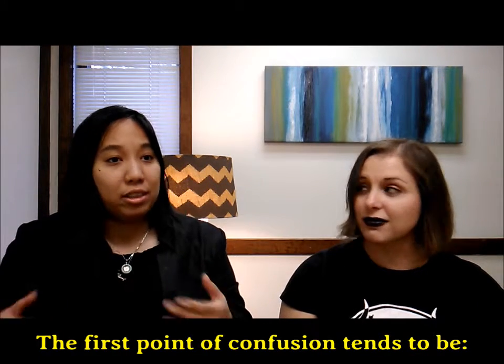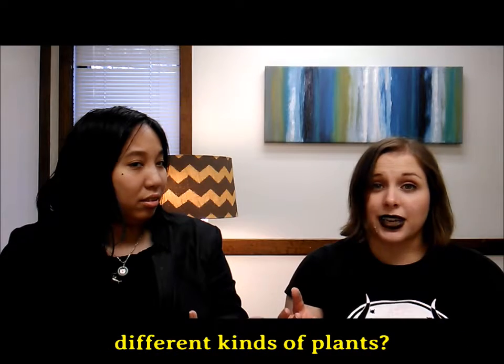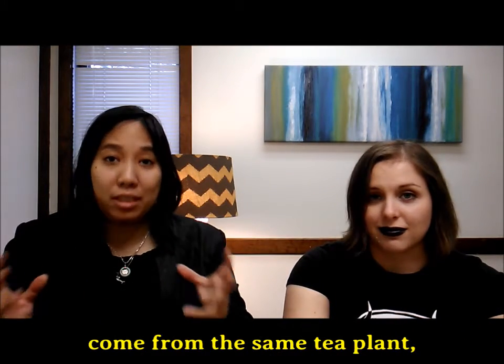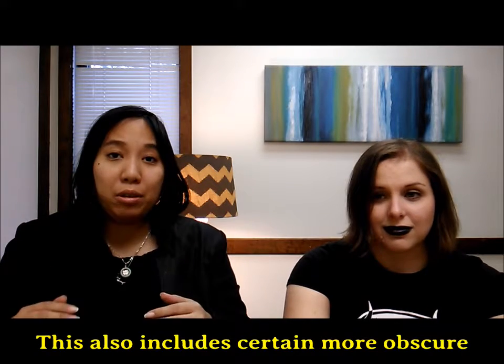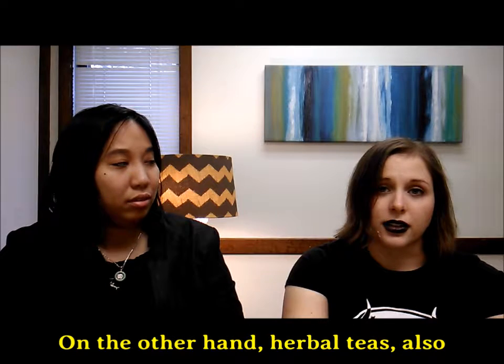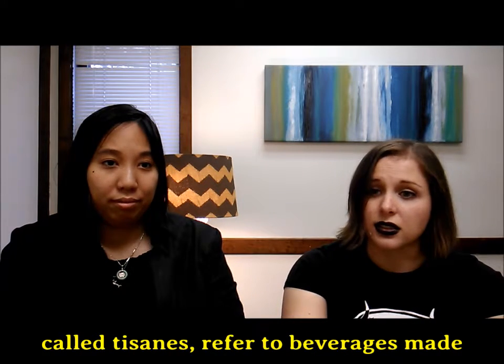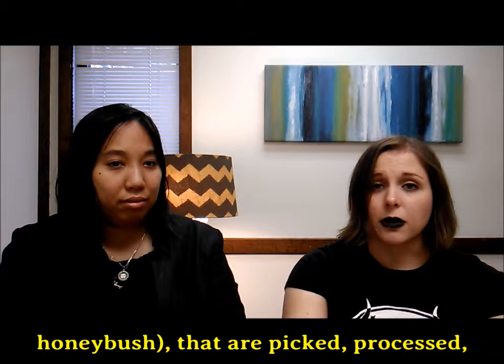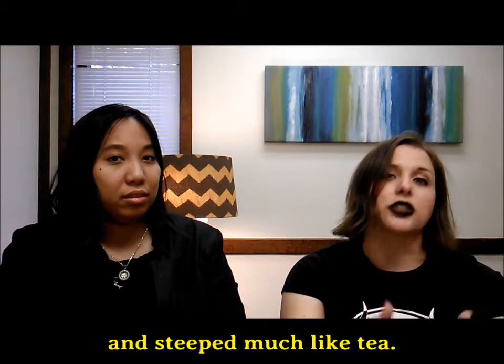The first point of confusion tends to be, do different kinds of teas come from different kinds of plants? All green, black, oolong, and white teas come from the same tea plant, Camellia sinensis. This also includes certain more obscure tea styles such as pu'ers and yellow teas. On the other hand, herbal teas, also called tisanes, refer to beverages made from other plants such as rooibos or honeybush that are picked, processed, and steeped much like tea.